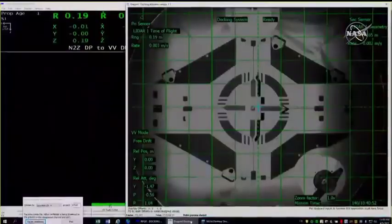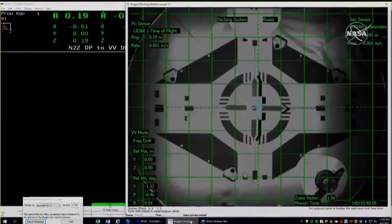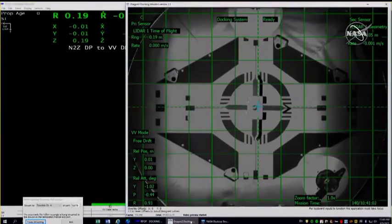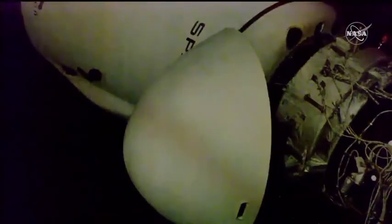Soft capture confirmed of Crew 1 aboard SpaceX Crew Dragon Resilience to the International Docking Adapter 3 on the space-facing port of the Harmony module on the International Space Station. That coming at 6:08 a.m. Central Time, 11:08 GMT, while Station and Dragon were flying 261 statute miles in altitude just to the south of Japan.